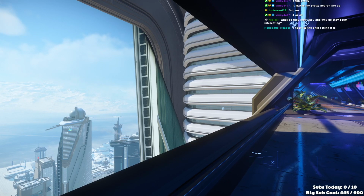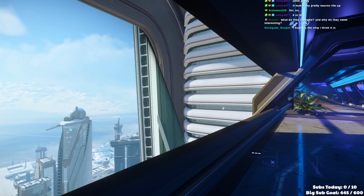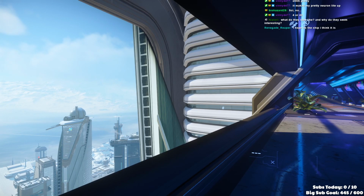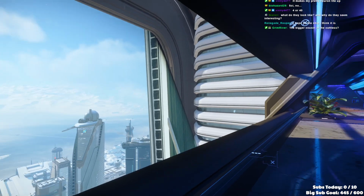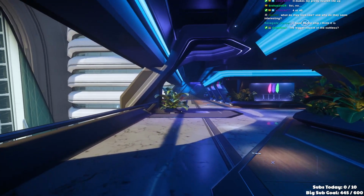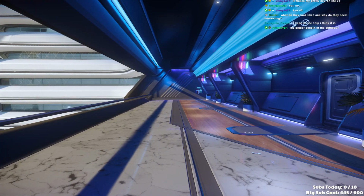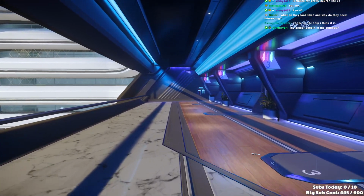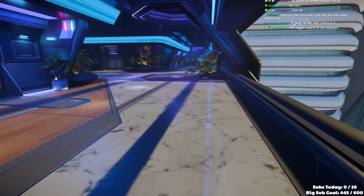What do they look like and why do they seem interesting? It's just a bigger space truck. It's honestly just the bigger, better Cutlass. That's why I replaced it instead of just buying the ship outright, because it's literally the Cutlass's bigger cousin, it feels like.